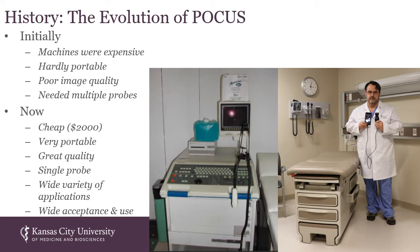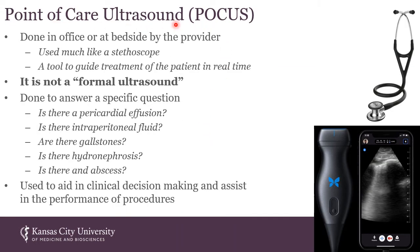Let's define what point-of-care ultrasound is. Point of care ultrasound is used much like a stethoscope. In fact, some people have called it the stethoscope of the 21st century. It's a tool to guide treatment of the patient in real time. It is not a formal ultrasound.